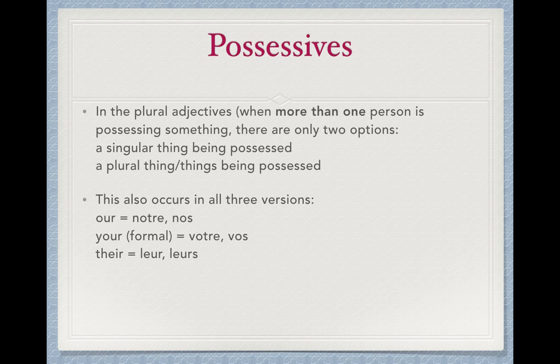However, we have this exact same pattern occurring in all three plural adjectives then. To say our, so you and at least one other person are sharing something, your singular form is notre, and your plural form is nos. Your, in the formal, so votre, a singular thing, vos, a plural thing. Or finally, their, so more than one third person is sharing something. Leur, without the S in a singular object. Leurs, with the S, with a plural thing being possessed. Okay, we don't hear the difference here. It's leur and leurs. However, we do see it when we write it.